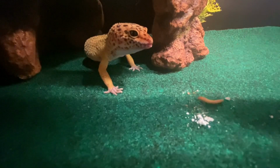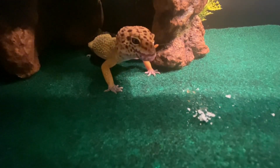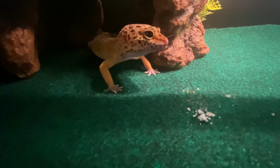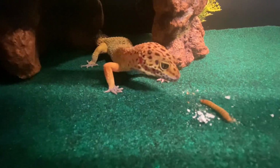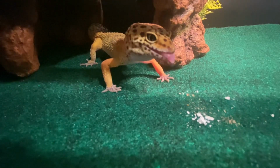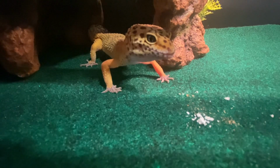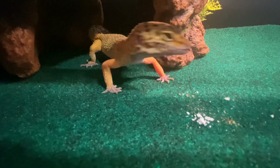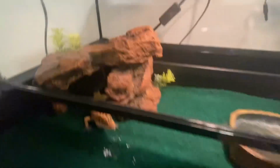Give you two more. And here's your last one. I'll give you a nice big juicy one. There you go. Yeah, is that good? So yeah, that's feeding Noodles. Some days it's more painful than others. Today was probably the least painful day it's been in a while. She sees the bucket. Let's see what she does.